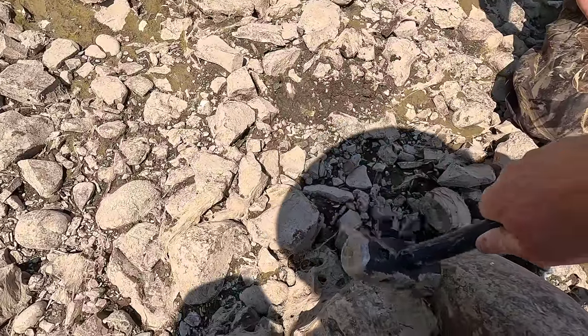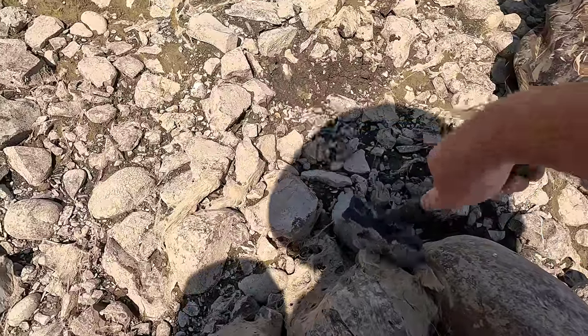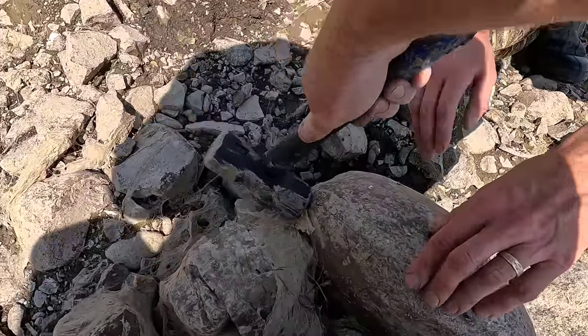Nice and steady. Do you hear that? Do you hear the tone changed? It means the ammonite gem is separating from the rock inside. There you go. There it is.